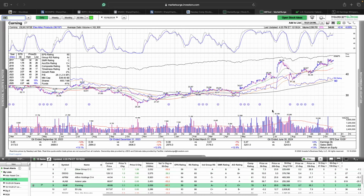It broke out. It had a really strong day on volume the other week, and now it's getting super tight on pretty low volume on the right side.